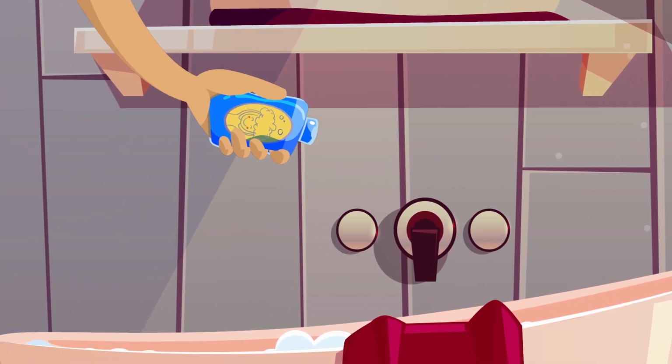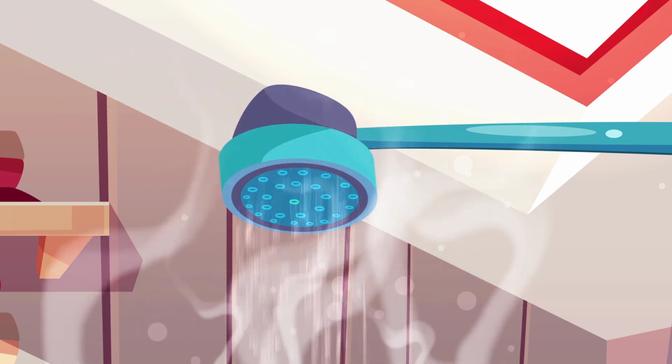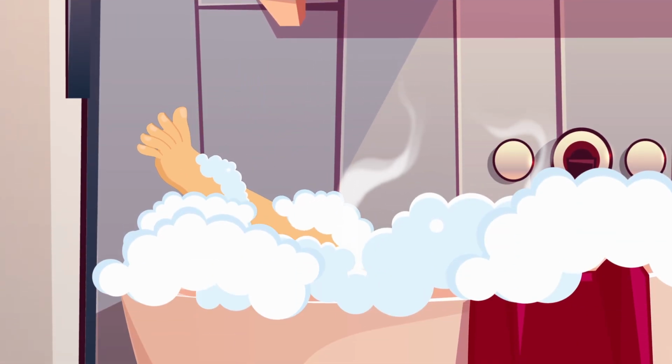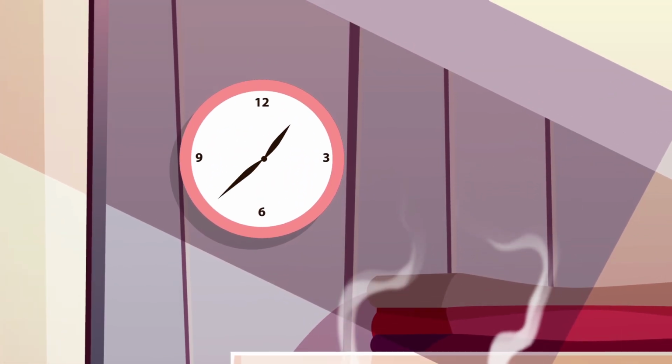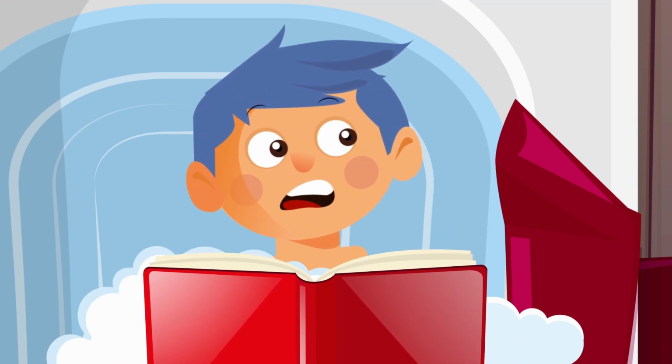A nice warm bath at the end of a long day can be the perfect way to relax. Your tense muscles loosen up, all the weight is off your feet, and the smell of lavender bubble bath fills your nose. Time can really slip by when you're in there, especially with a book to keep you company. Before you know it, you've been in there for 4 hours.